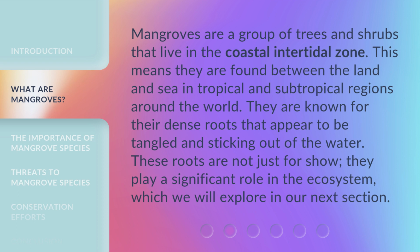Mangroves are a group of trees and shrubs that live in the coastal intertidal zone. This means they are found between the land and sea in tropical and subtropical regions around the world. They are known for their dense roots that appear to be tangled and sticking out of the water. These roots are not just for show. They play a significant role in the ecosystem, which we will explore in our next section.